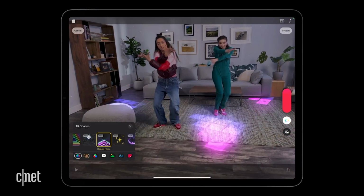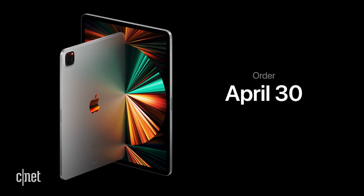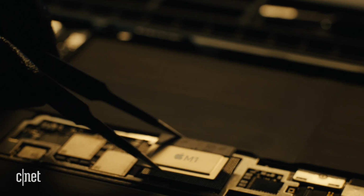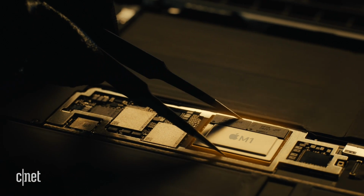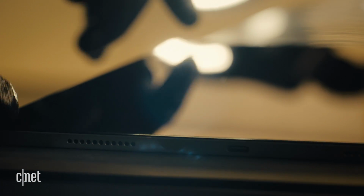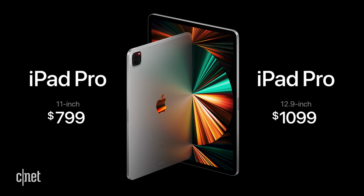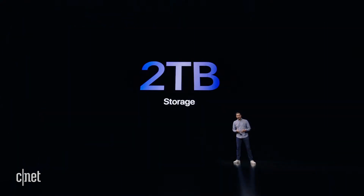Now here are the other things that you need to know about these iPads. First of all, they're not available yet. They're going on sale April 30th, and will be available in the second half of May. The prices do vary depending on which model you pick. The 11-inch version and 12.9 both have the M1 processor, but only the 12.9 has that new Liquid Retina XDR display. So while the 11-inch one is $799 to start, the Liquid Retina XDR is $1099, which is a price bump. And there's also a 2 terabyte storage option.